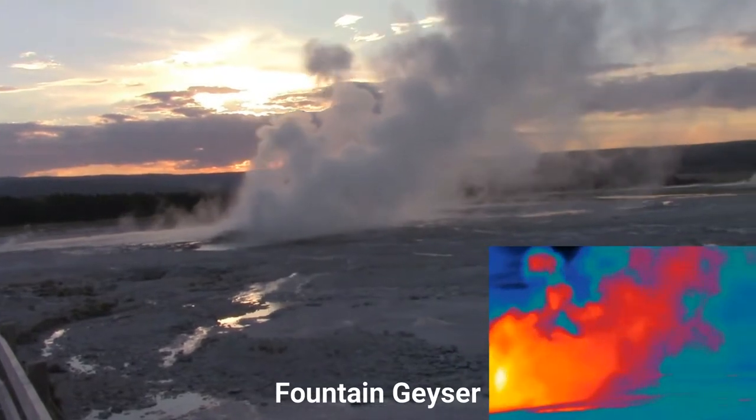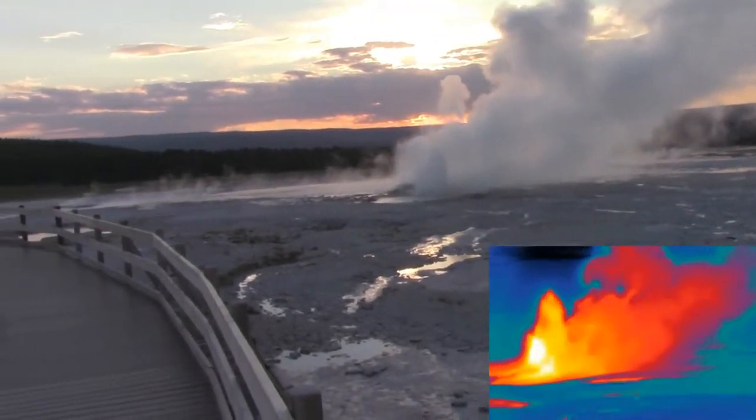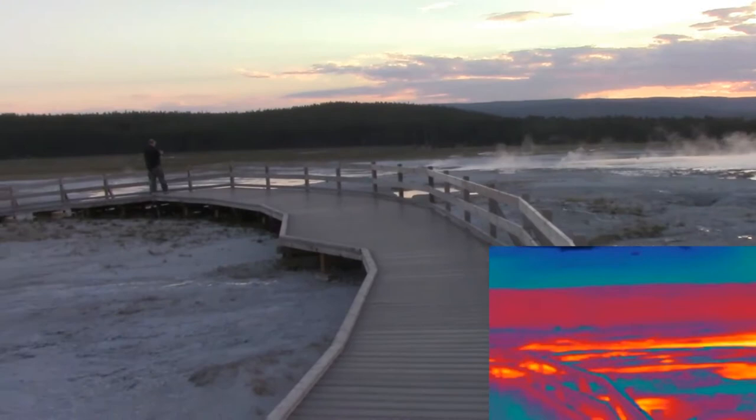The Fountain Geyser is the only geyser in all of Yellowstone that runs continuously without stopping.